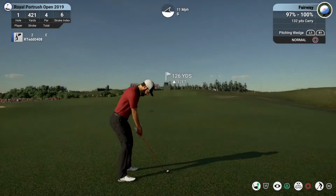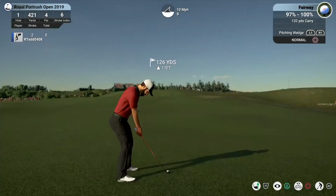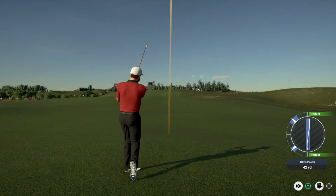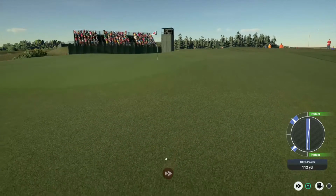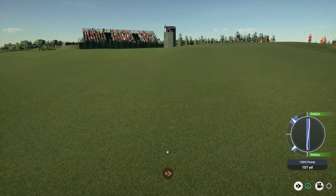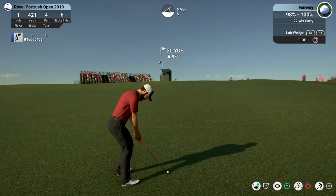And I am pretty sure he's going to like that. And about 125 yards to the pin. And not the greatest of swings on that approach shot. I wouldn't doubt the wind is the reason behind that.